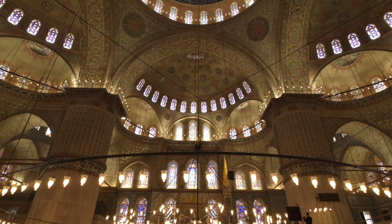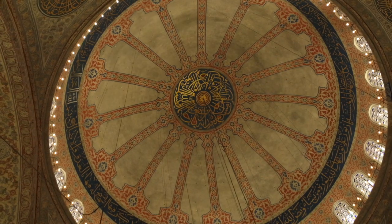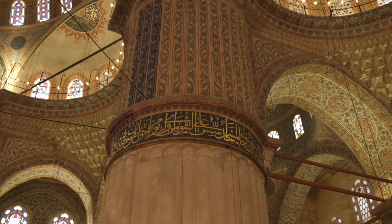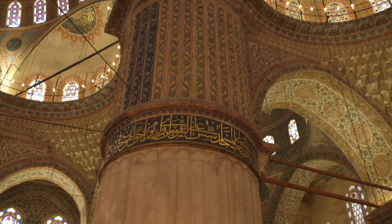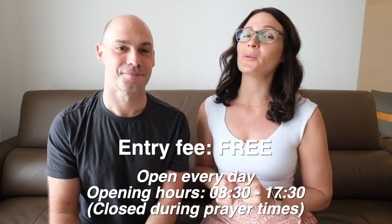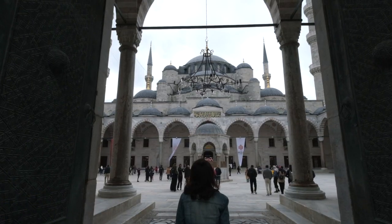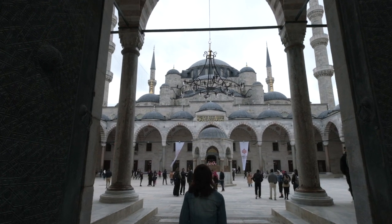Once you step inside, you'll easily see why it's called the Blue Mosque. There are thousands of tiles in different shades of blue that fill the interior, and it really is beautiful. It is free to visit, and just like with any active mosque, you will have to dress appropriately to enter. A visit here does not take long, and it is definitely worth it.